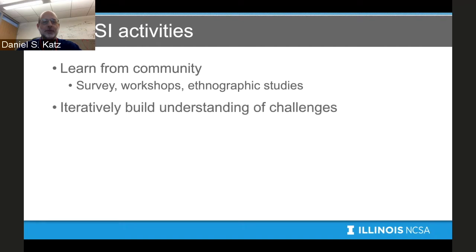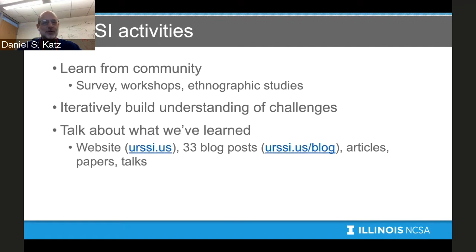Through these different learning activities, we want to iteratively build on our existing understanding of a challenge and continue to build that as we go through these different activities so that we can say, here are the things that are really important to developers and maintainers.